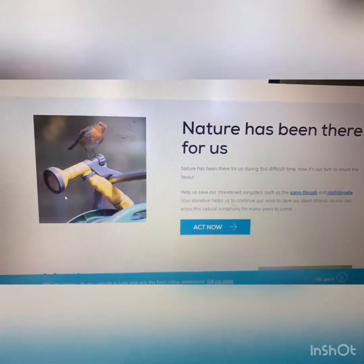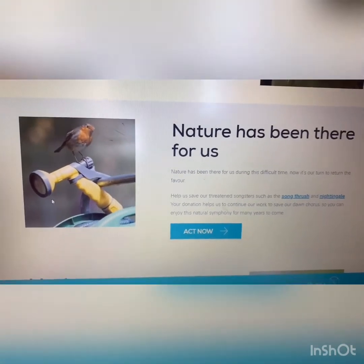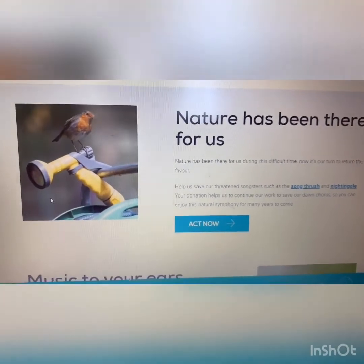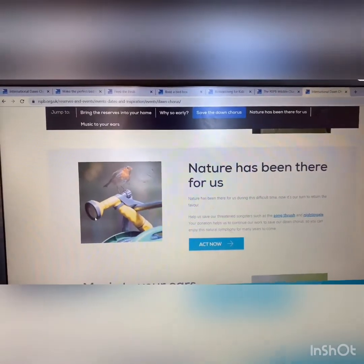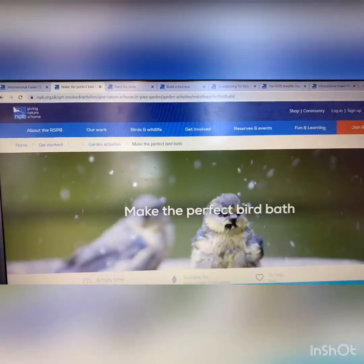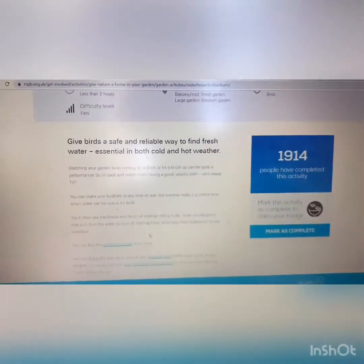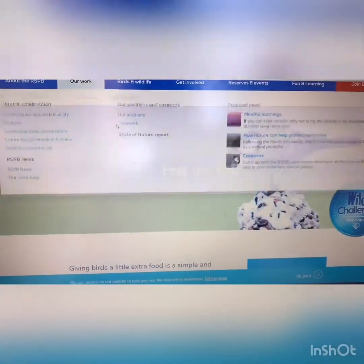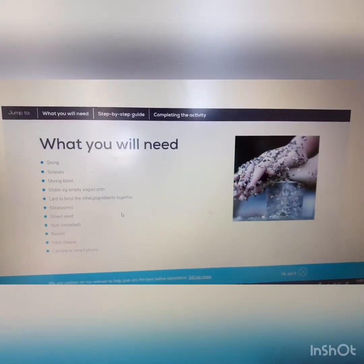So there's a little bit of information here about fundraising, donating to the RSPB, but there are also things that you could do to help the birds in your community, in your gardens. So on the RSPB website, there are loads and loads of activities that you could do related to birds. For example, making the perfect bird bath, and there are instructions on here on how you could do this. Perhaps feeding the birds in your garden. And there's some information on how to make a bird feeder.